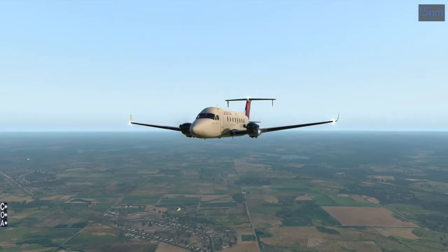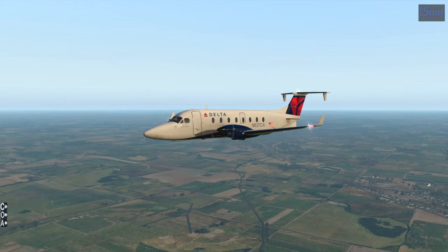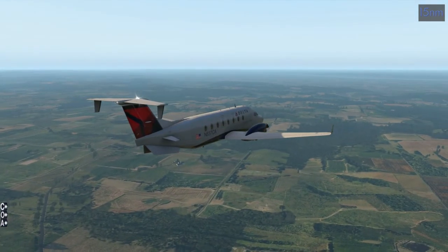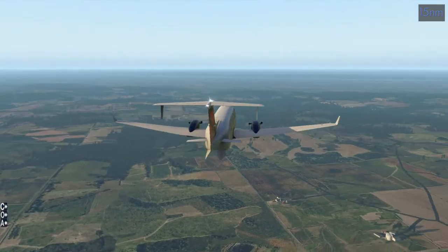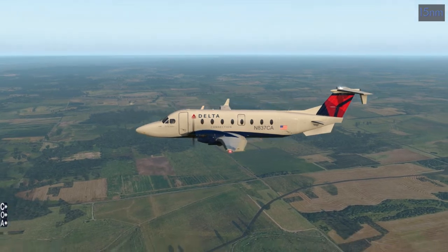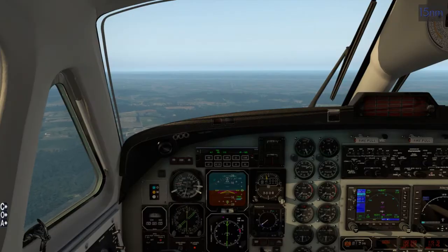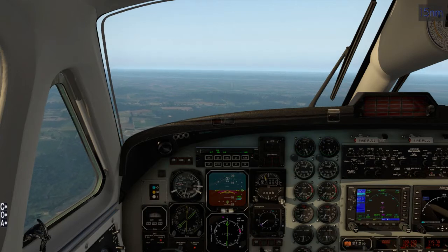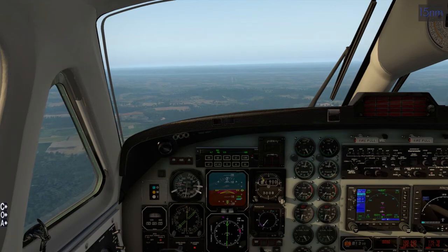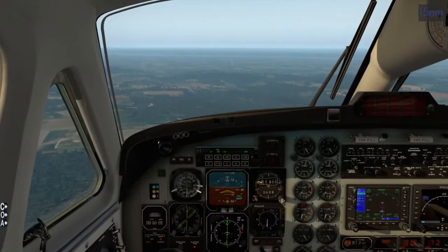So let's have one more look before we bring down gear. Let's actually take a screenshot of this. We don't have any low ground screenshots. Let me see here. There's a runway right in front of us. Very nice. Okay. Kill autopilot. Let's slow this thing down. Gear can come down now. There we go.